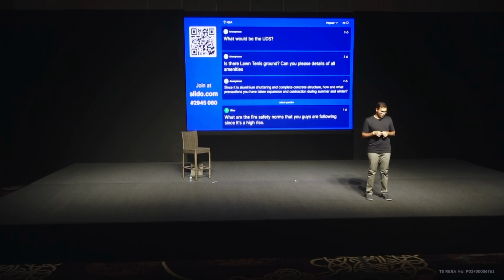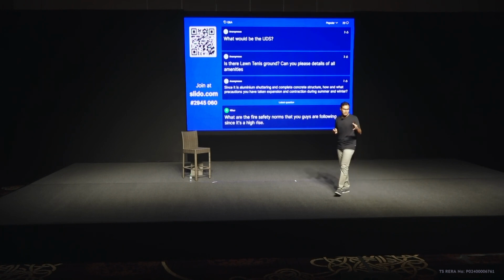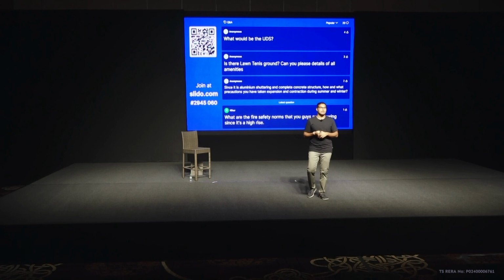Right? What would be the UDS? Probably, I think the CRM will be better able to get back. So I think it's close to, I don't know. Probably the CRM would be able to address the right thing. I don't want to say the wrong number.